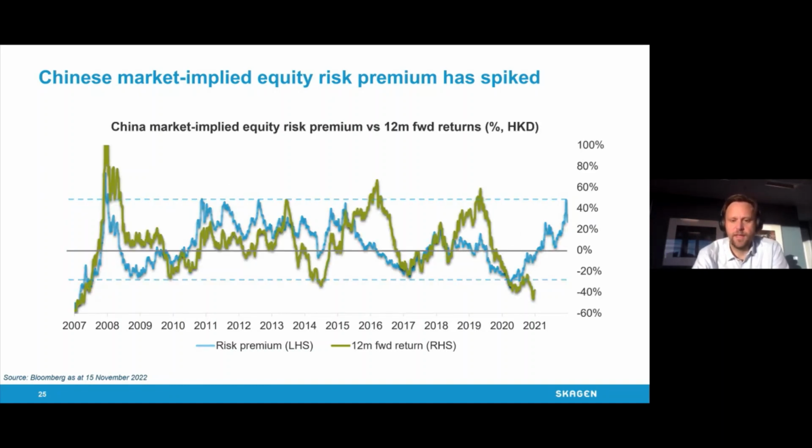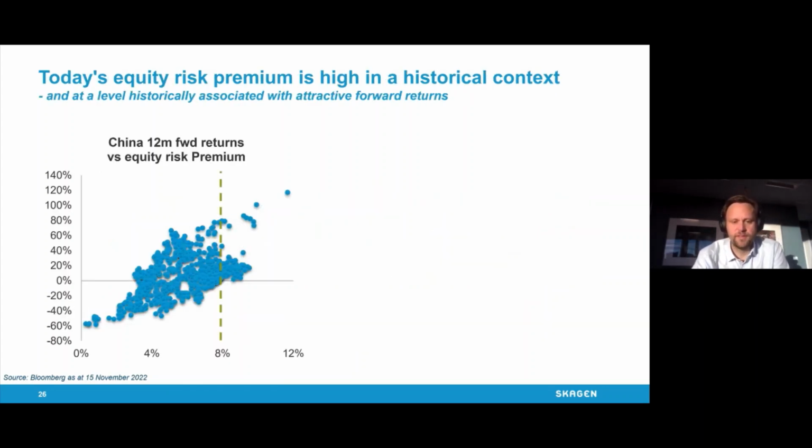Now, if we then overlay the green line, what is the 12-month return historically when you have been at those kind of levels? So here we've just lagged the returns by 12 months. And as you can see, again, the drawdown that we've had over the last 2 years in Chinese equities, so the green line bottoming, is very, very significant in a historical context. And if previous episodes of elevated risk premiums are any guide to what might come next, then the chances of a positive return looking forward look more attractive than for some time. Here I'm just showing the same analysis in a slightly different way, just showing it as a scatter graph.